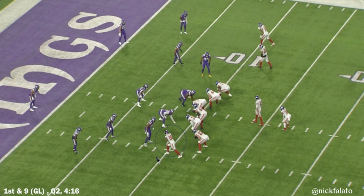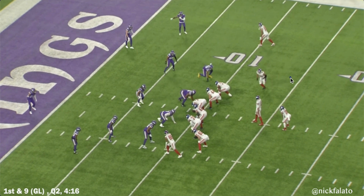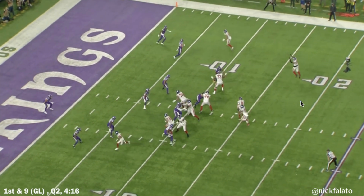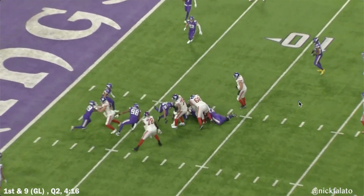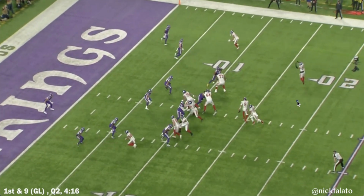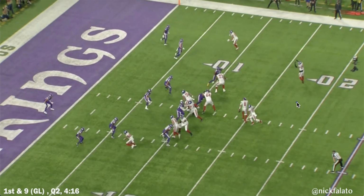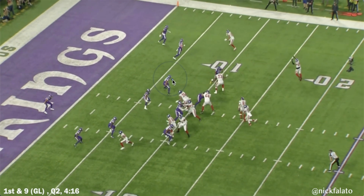You get this 2x2 set, Darius Slayton reduced on the hash with Daniel Bellinger as the H-back, sniffer, whatever you want to call him. Isaiah Hodgins is outside the numbers to the field side with Saquon Barkley at the top of the numbers. The Giants are going to use Saquon Barkley in orbit motion as eye candy, and I think this is played pretty well by the Minnesota Vikings because it is that Statue of Liberty play where the Giants attempt to sell the fact that they're throwing a flare to the boundary with Isaiah Hodgins blocking to Saquon, but not many of these second-level defenders reacted in the manner that the Giants wanted them to.